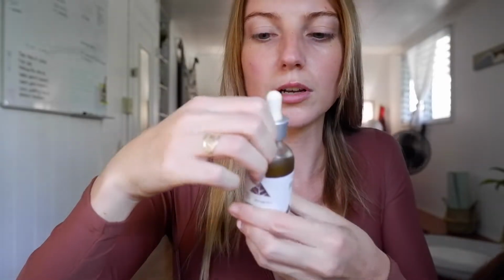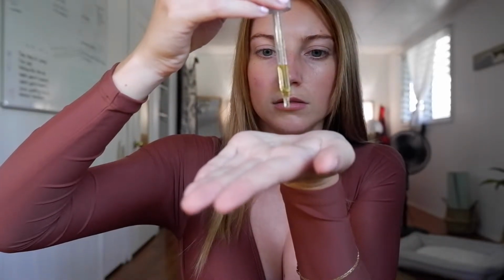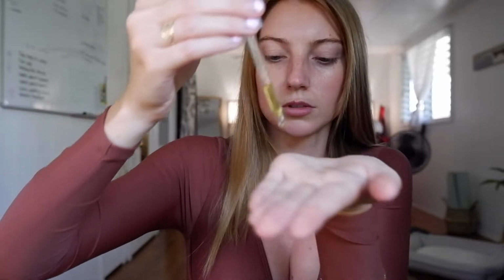So with this oil, I'm going to apply two drops, and I'll apply it to the palm of my hand. Actually, I'll do three.